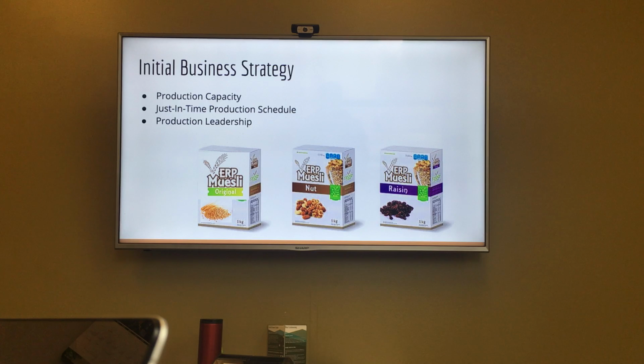Lastly, we decided to focus production on 3 main products in order to specialize those products to meet the customer's demands. Our initial strategy focused on production of 1 kilogram nut muesli, 1 kilogram original muesli, and 500 gram raisin muesli. The production of both 1 kilogram and 500 gram products allowed us to take advantage of all available distribution channels. In order to instill production leadership, the team made the decision to change the products based on the current market instead of remaining true to the original 3 products. This proved to be successful and will be discussed in more detail later in the presentation.